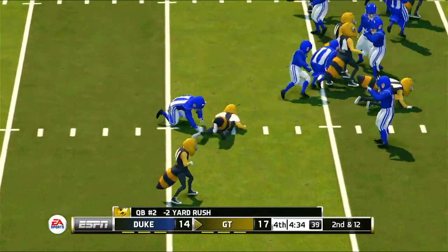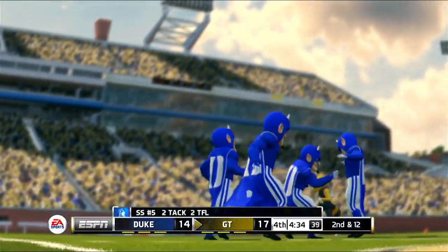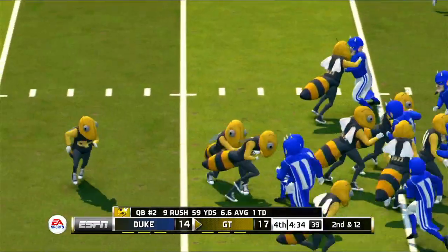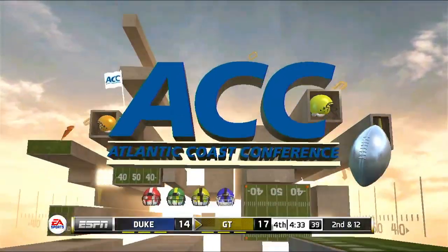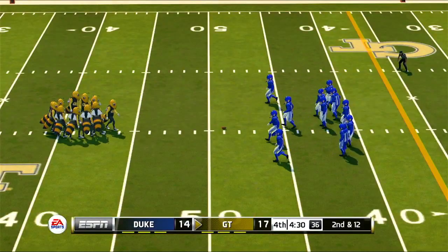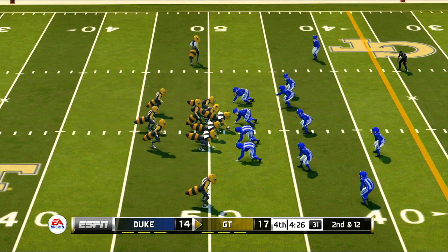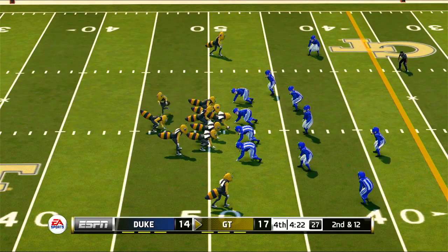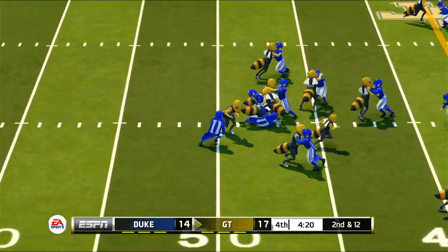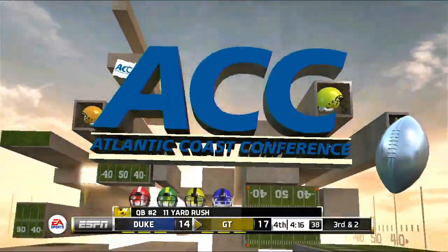Brought down at the 49. You keep gaining negative yards, and you put yourself in a position of having to make bigger and bigger plays. Puts a lot of pressure on that quarterback. Check that. We're on Mike 52 right here. Down. Oklahoma. And they make the stop right around the 38-yard line.